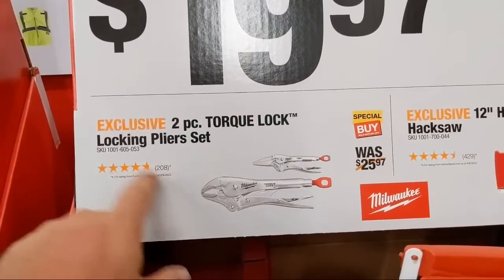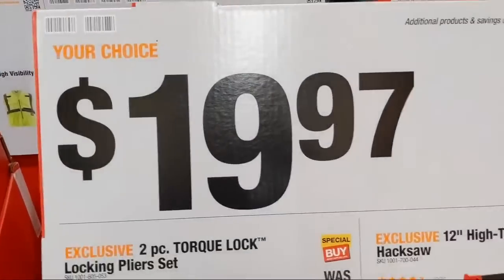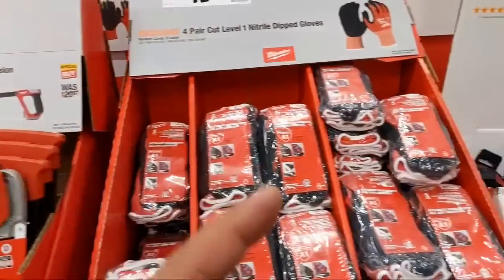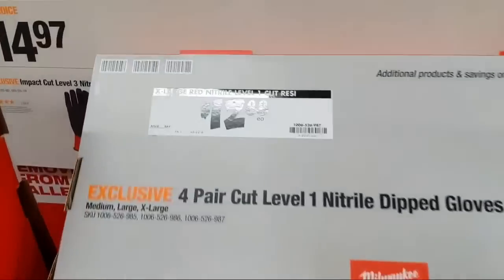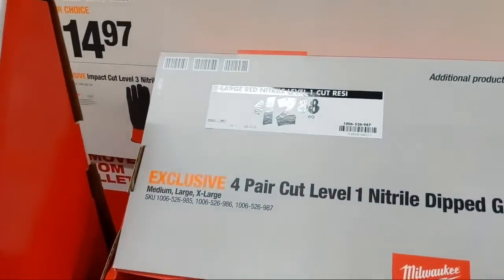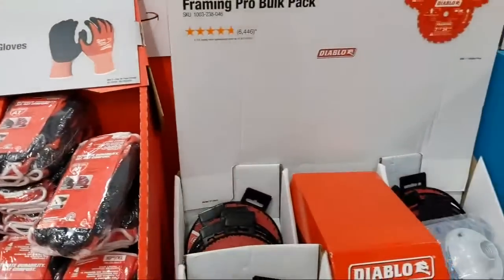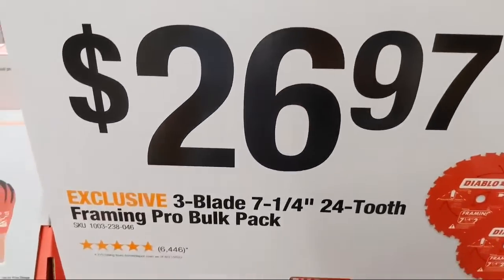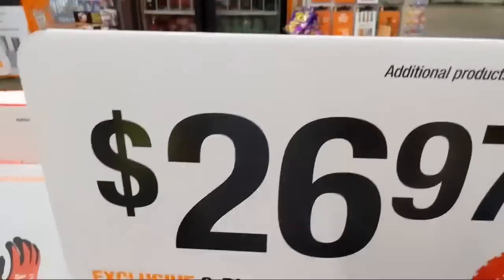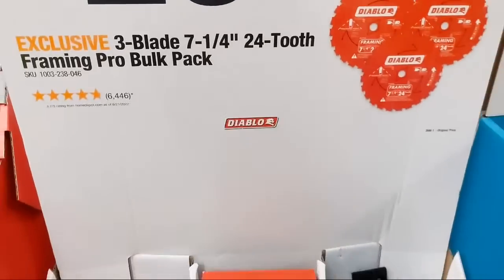Yo, 2-piece torque locking plier set, $19.97. And then we have their high tension hacksaw. Yo, we outlined a lot of deals on Milwaukee. We got the cut level one. This is a trace pack in extra large, I believe, at $12.88. Diablo's got a 24-tooth 7 1/4-inch pro pack at $26.97.